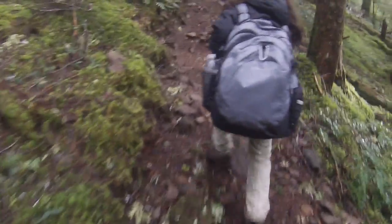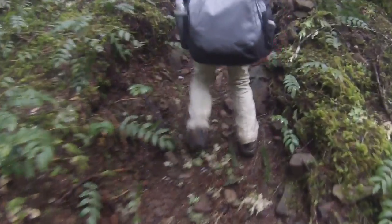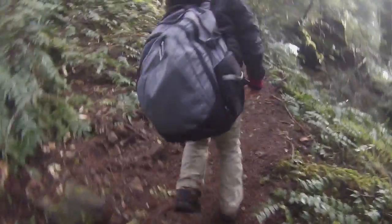Watch your footstep. There's a lot of loose rock on this. This is actually kind of steep right here. Actually, it's not kind of steep, it's real steep.